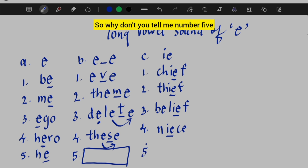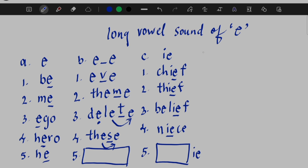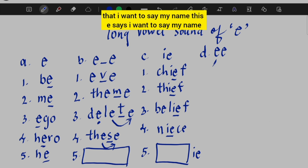Alright, so why don't you tell me number 5, what can be the word here that has IE, which is going to say E. Alright, next is going to be E, E. So here the story is that E and E, they were twins and they were fighting. This E says I want to say my name, and this E says I want to say my name.